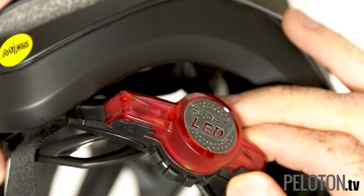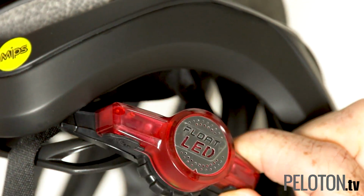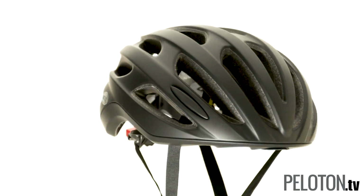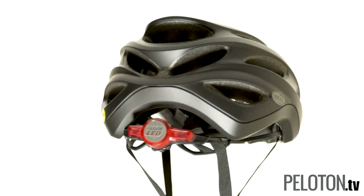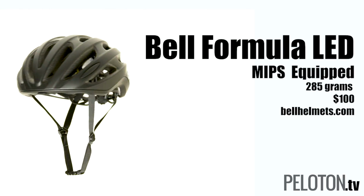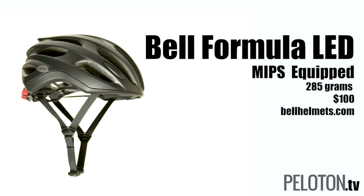The light charges with an included USB and offers 3 different modes easily changed with a button integrated in the fit dial. 2.5 hours runtime at a steady 20 lumens, 5 hours in strobe, and 10 hours in pulse. With 19 vents, Bell's simple but smart sweat guide channeling sweat away from your eyes, and a weight of just 285 grams, the Formula LED is a performer in the saddle as well. At just $100, it's nice to see that Bell's category-leading fit and finish is present, as well as aesthetics that echo the top-of-the-line Bell Z20.